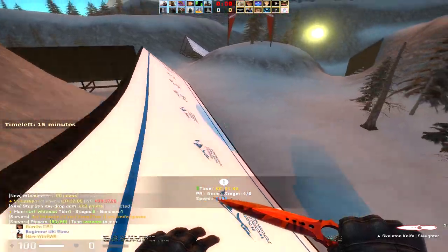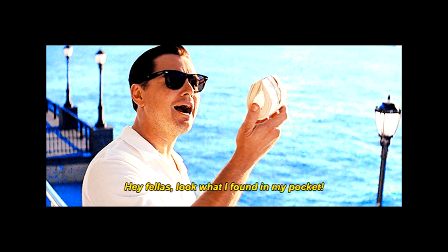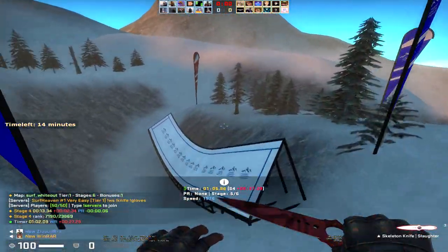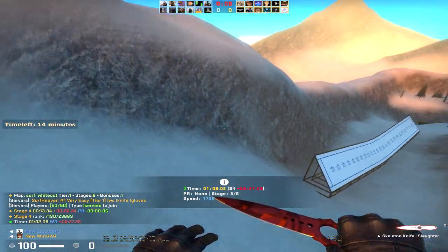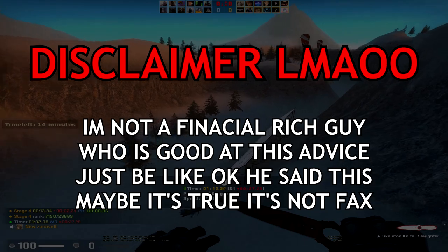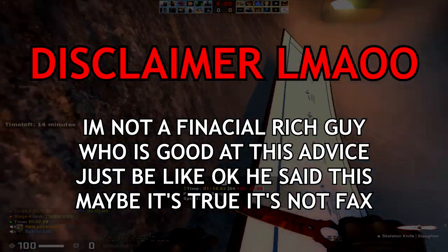Alright, so those are the personal things, but if you want to buy skins to make a profit on them because of the current market they're in, let's take a look at the current market for CSGO items and determine if they're worth buying in or not. And I'm in no way a financial guy who helps you with this, but I just think it's fun to look at and share my two cents on it with you guys.